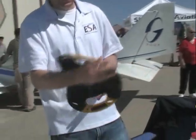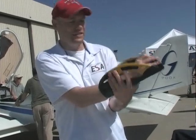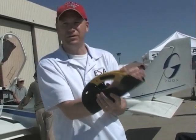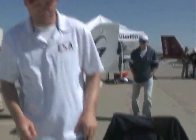One other thing too is if you have a break in a leg or an arm, you can use it as a splint. You just tie it up and you can actually use it as a splint. So that's a multiple use piece that I thought was pretty necessary for this.